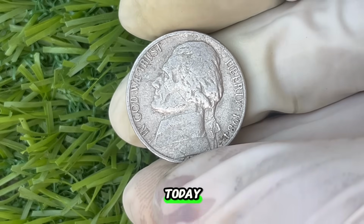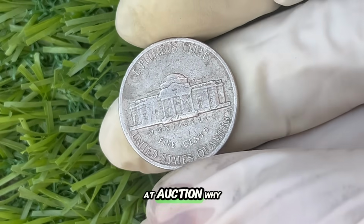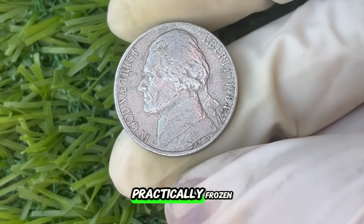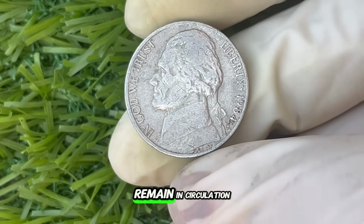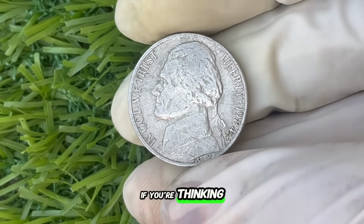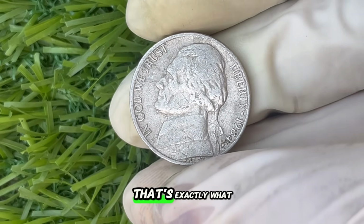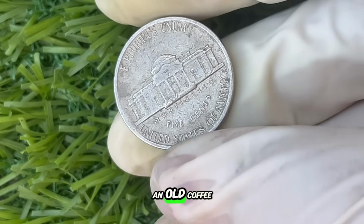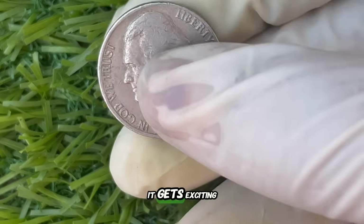Fast forward to today, and this coin is commanding nearly $1 million at auction. Why? Because demand is surging, and supply is practically frozen. Every year, fewer and fewer of these coins remain in circulation as collectors snatch them up. If you're thinking, well, I probably don't have one, let me just stop you. That's exactly what many people thought, until they found one sitting in an old coffee can or tucked inside a forgotten drawer. And here's where it gets exciting.